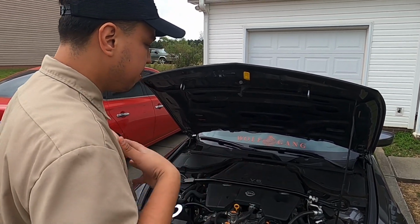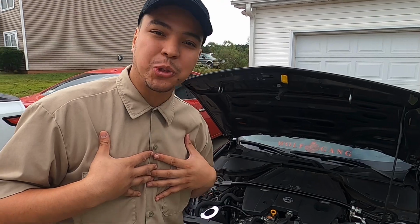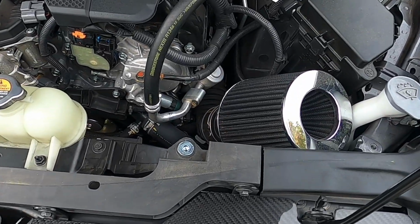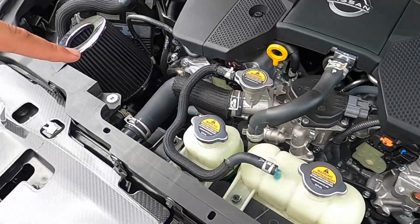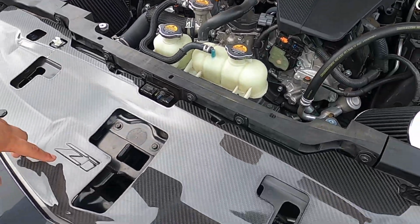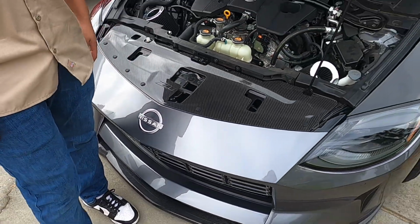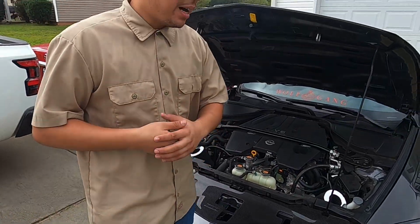Now obviously, us being us at Carolina Tuner Culture, we keep tuning around here. There are a couple small things that I've done. We got the Boosted 6 shorty intakes, and I have the Z1 carbon fiber radiator shroud, and that's pretty much it to the engine.